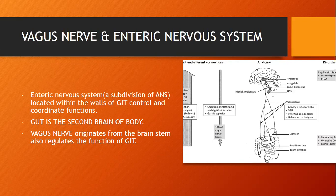One more, the vagus nerve, which originates from the brain stem, also has some control over the gastrointestinal tract. So together, that subdivision of the autonomous nervous system, the vagus nerve, and the enteric nervous system, that is, our gut has a separate nervous system in the walls of the gastrointestinal tract. It has its own secretion, the happy hormone serotonin, it has peristaltic movement, all this wave-like movement, everything is controlled by the enteric nervous system. Even without the help of the vagus nerve, they can function independently.